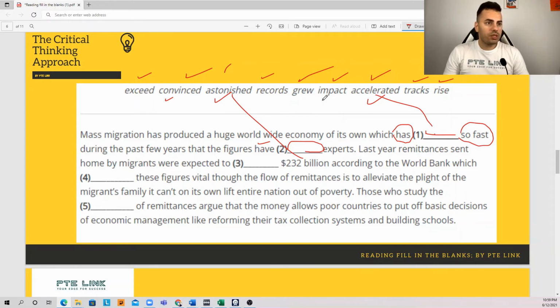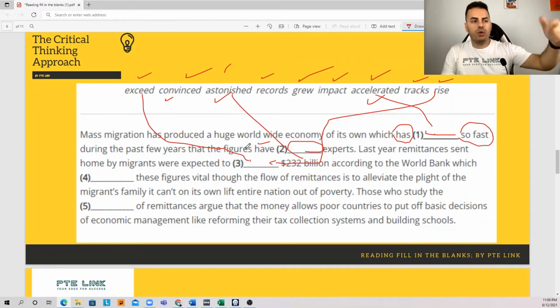Some of you would say rise, which I don't think is correct. The correct answer will be exceed. It will go a little over 232 billion.